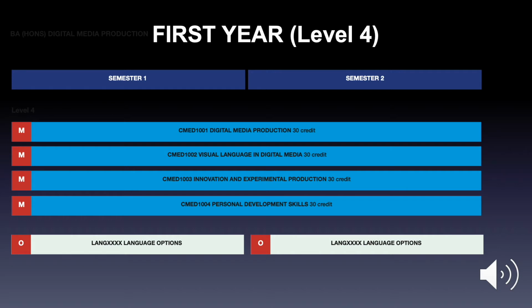In your first year, or level 4, you would be taking 4 mandatory 30 credit modules. So these are modules that run across both semesters or the whole year. The 4 modules are media production, visual language in digital media, innovation and experimental production, and personal development skills. There is also an option to take a language, and if you do decide to take a language, this would replace one of the modules above.